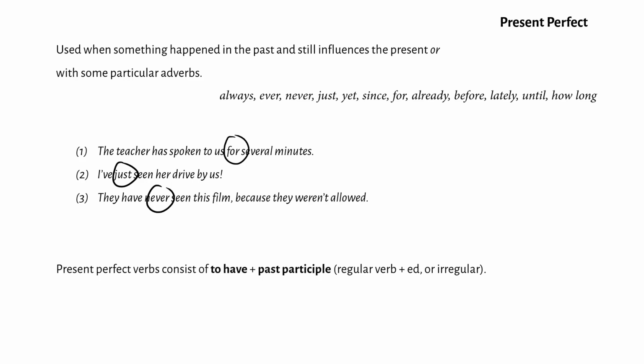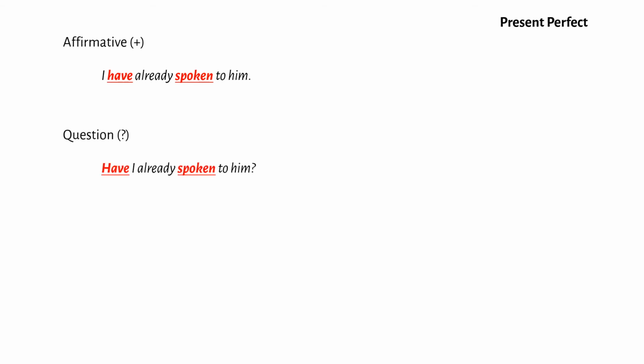Present perfect verbs consist of to have plus past participle. And in Dutch we would call the past participle the voltooid deelwoord. And we get these with a regular verb plus ed or an irregular verb. So again, the affirmative form of present perfect is I have already spoken to him. A question in the present perfect is have I already spoken to him? And the negation is I haven't spoken to him.